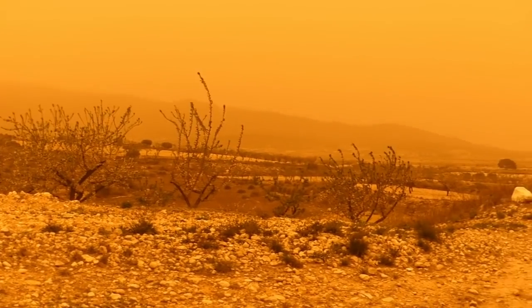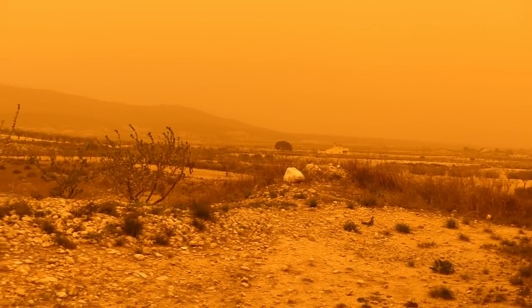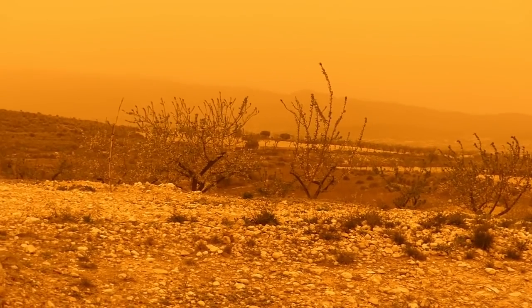7 years I lived in Spain, and look at that. It's almost like a dust cloud. Never seen anything like it in all the time that I've been here. That's not enhanced at all, that's the actual view.